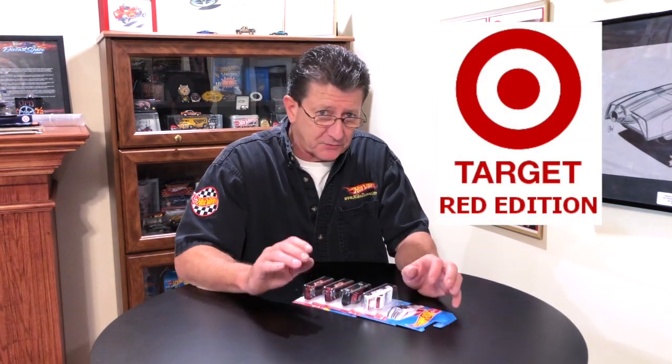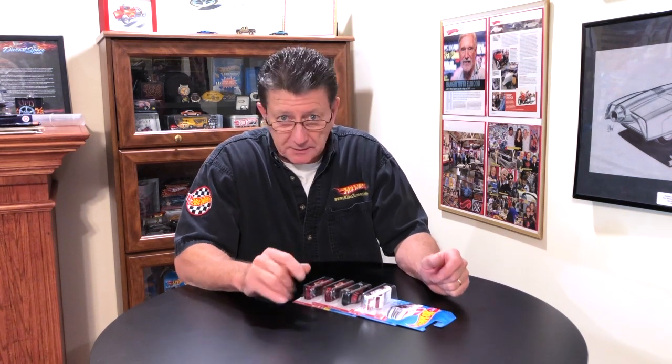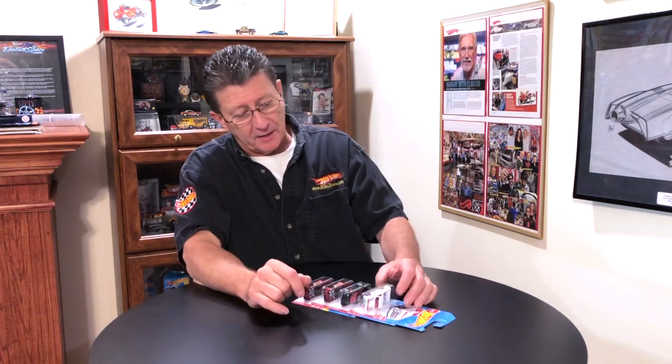Hey everybody, welcome to another episode of Hot Wheels TV. Today we're going to get a chance to look at the latest Target Red Edition cars. These were sent to us from our friend David Dixon down in Georgia. Our Target, we don't get anything usually, so luckily he sent them to us so we can show them to you. So thanks, Dave. First one up is the '67 Chevy C10.